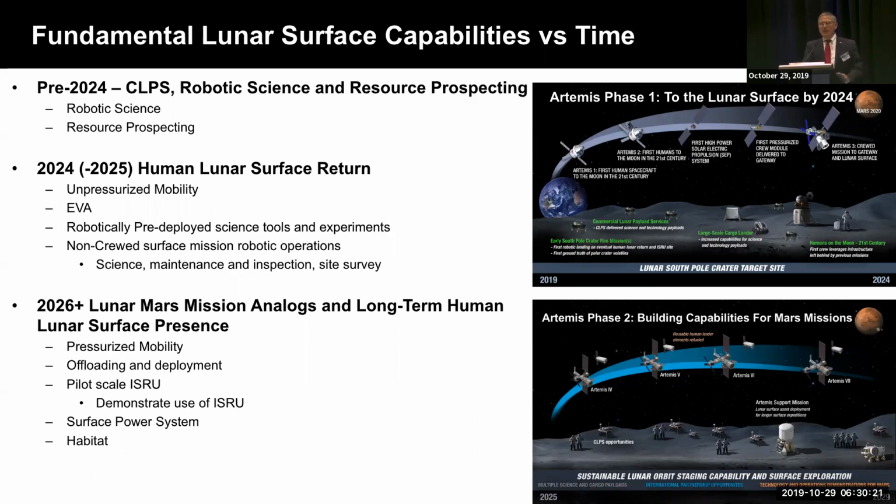The other thing we're looking at is not just that 1 week that the crew is going to spend on the surface, but what happens in the 51 other weeks that happen after that. So we want to make sure we have assets on the surface that will continue doing science during the time periods the crews aren't there. Following that, we come to 2026 and beyond.